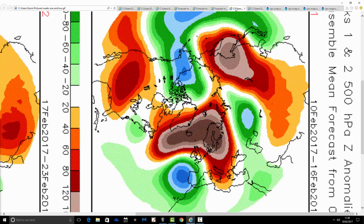So that's the JMA. What about the CFS V2? Again, these are 500 millibar heights broken down into week periods. The first week period takes us from the 10th through to the 16th of February.